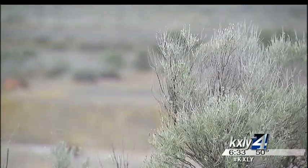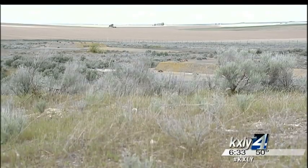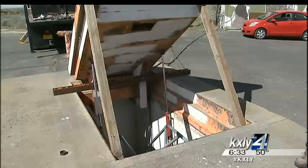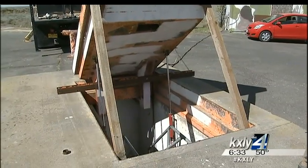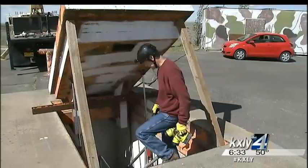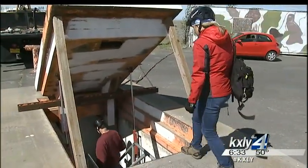You're looking at a 57-acre decommissioned missile base that was used during the Cold War. And I'm about 70 feet underground in a missile silo that's 16 stories below the surface. Well, let's head down here. And it's not easy to get all the way down here. Watch the second step, it's a little bit bent. And it probably shouldn't be easy, since it was built to withstand nuclear war.